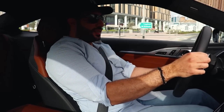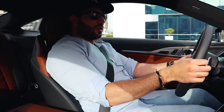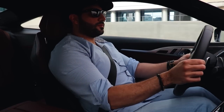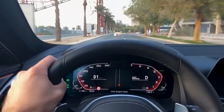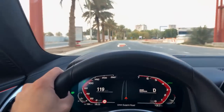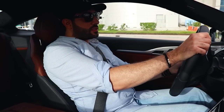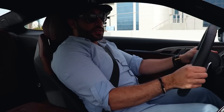And if you put it in automatic mode, it's just a regular automatic. If you wanna use the paddle shifters like now, it doesn't really lag at all. It's very precise, with fast shifts. I've seen the same transmission on a couple of cars, but you have to understand that this is the latest version. It's sportier and more aggressive than the other version.